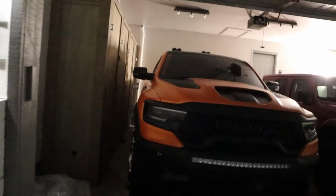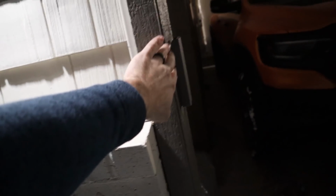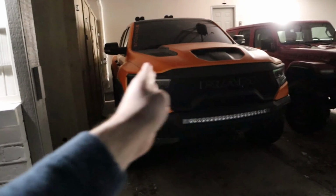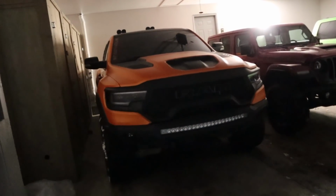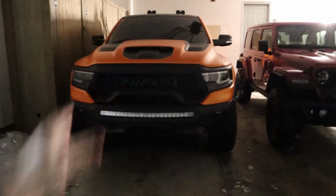So basically how this works is I've got to get the TRX all the way over here to this side. You guys can see there is a little bit of space here. However, we obviously have this portion right here and the little opener that I don't want to hit. So the TRX is pretty much as far over as it possibly can. Well, it could probably be another inch or so over. But the thing that's so important to me personally is I can pull the TRX out if I want.